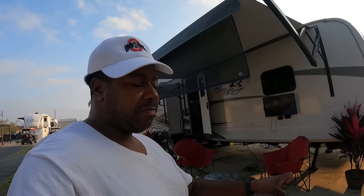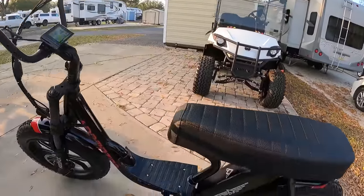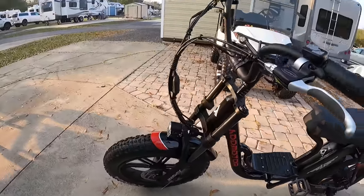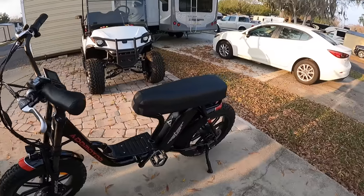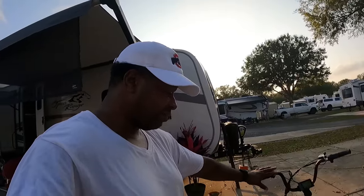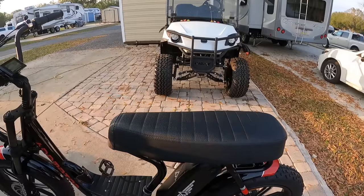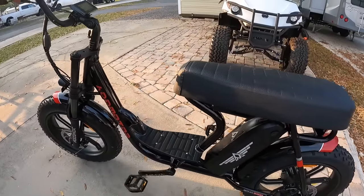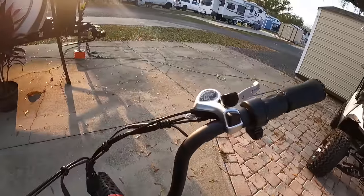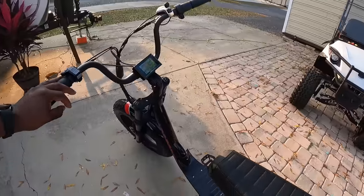So when you hit the handlebar brakes, it brakes. But it is nice. Three levels of speed too. It is a bike too, guys. When I say bike, if you run out of juice, you're supposed to be able to get 50 miles out of this bike. But if you do run out of juice, you got a backup plan. You're gonna have to pedal. The pedals. Got the Shimano gears on it.